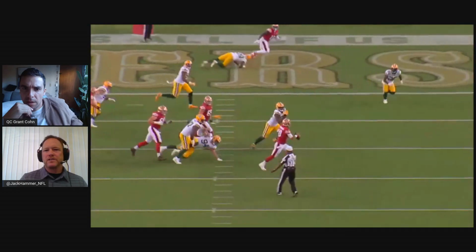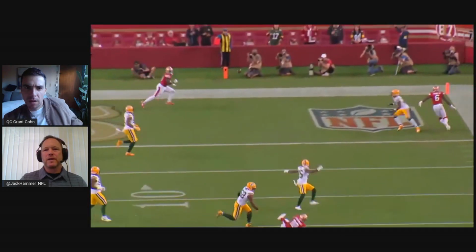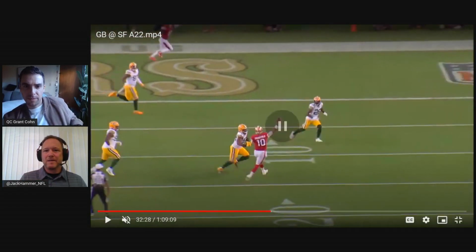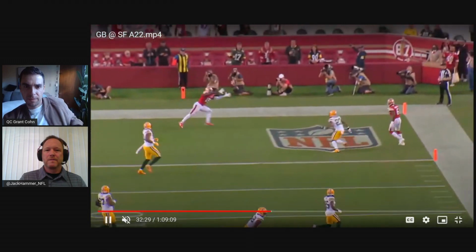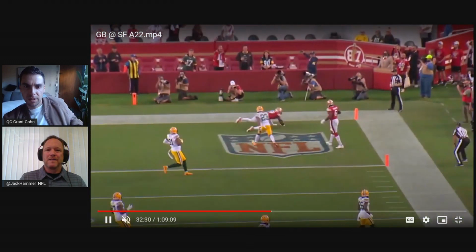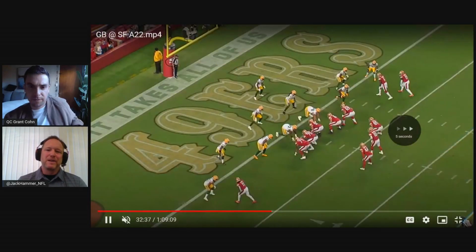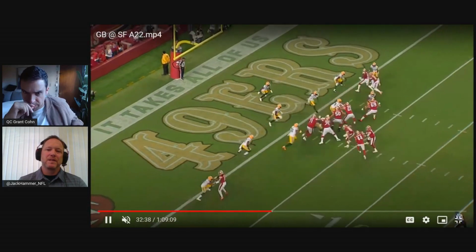And now he's got to escape. Does a good job, he's looking out. That's a nice throw. Yeah, he hits him in both hands. Yeah, you got to catch that. Yeah, you got to catch that ball. And he's sprinting as fast as he can out to the right, and then right here, this should be a touchdown again.